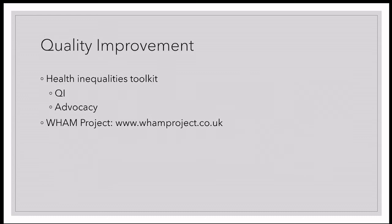And quality improvement, I think, is a big part of that. The toolkit, as I mentioned, has a few suggestions for quality improvement. And there's also some advocacy in there, which can be another way to demonstrate leadership. There are things like template letters to write to your MP. It's keeping an eye out for current campaigns.